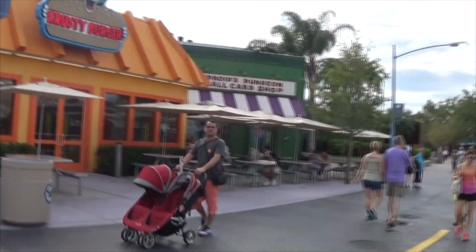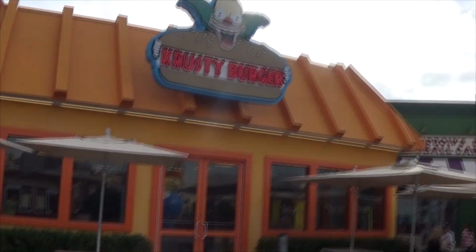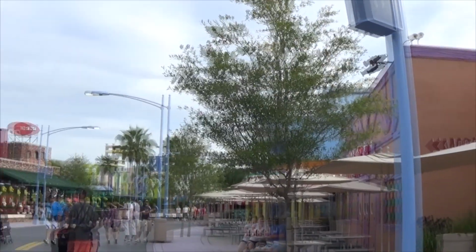You gotta love the Simpsons soundtrack. Krusty Burger. Yeah, we're going to all these a little bit later on. Simpsons Land.